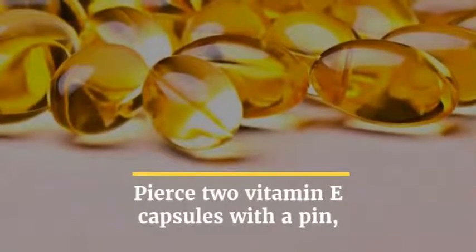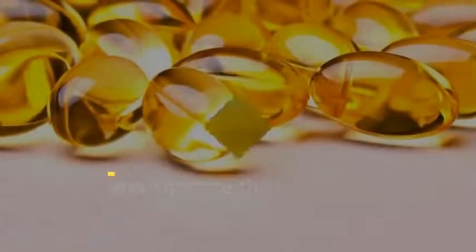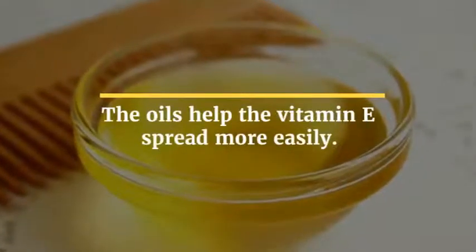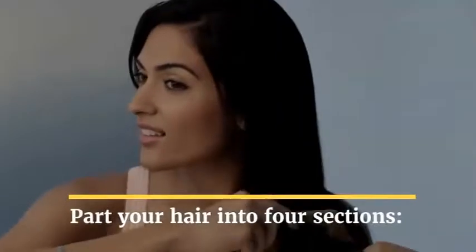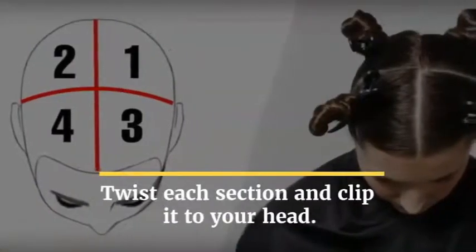Pierce 2 vitamin E capsules with a pin, and squeeze the contents into the oil. The oils help the vitamin E spread more easily. Part your hair into 4 sections, front to back and ear to ear. Twist each section and clip it to your head.